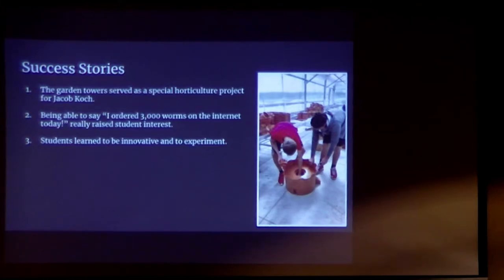They're trying to look at each other, trying to see what the other group was doing, and I thought that was really exciting. And then also just innovating when it's coming to planting. I let the students choose the plants. They chose where to plant them, if they wanted to start them directly in the tower, or if they wanted to start them as a seed separately.